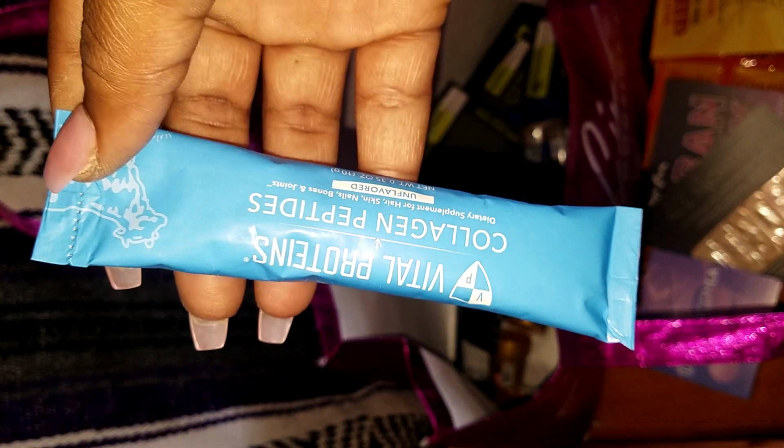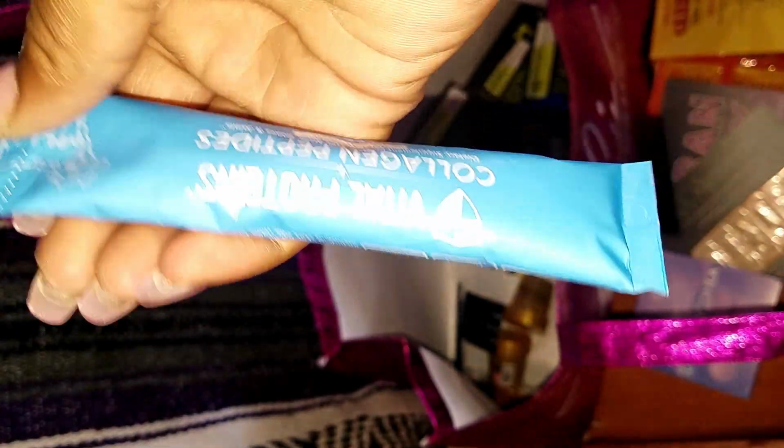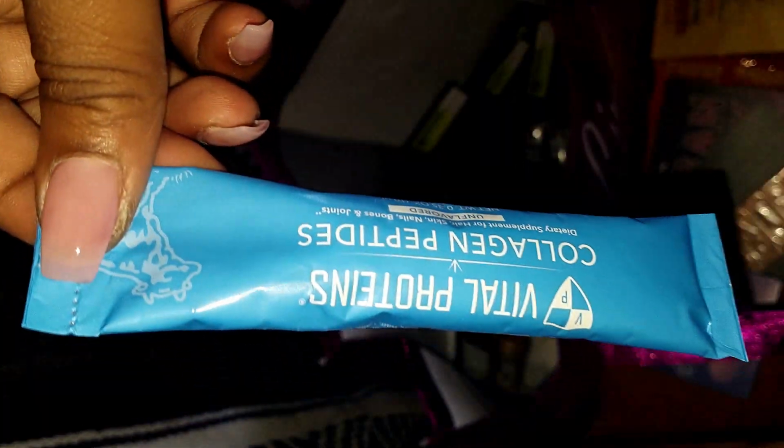And honestly, it doesn't taste like anything. You put it in your water, there is no flavor to it. Oh, I'm excited. I did try a sample of this. I'll try it and see how it goes. I wish I could have got a couple more to try for a couple of days. But let's see what one try does, because it's like 10 grams of collagen. That's a hell of a lot.